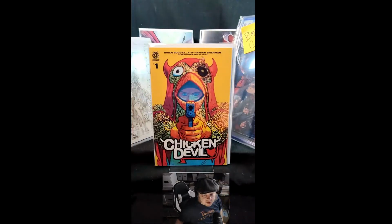How about a Chicken Devil #1 from Aftershock? Someone made some rumor that they went out of business, but I just saw they put out a new book this week or next week in comic shops. So I don't know. Someone said they stopped paying their artists and went out of business, but they just put out a brand new book, so I don't know if that's really true. I think maybe they've cut back.